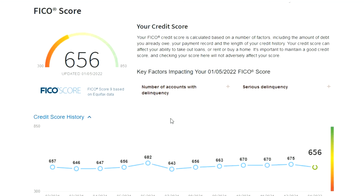All right. I did not do anything bad. It's just that I had to use the funds on the card to take care of something. Now I just got to get the card back down. And I will do it, and you'll be seeing me because I'm documenting this every month. But again, hope this information helped you out. You see, this is my FICO 9 score, 656. And hopefully next month, I can get it back up there.